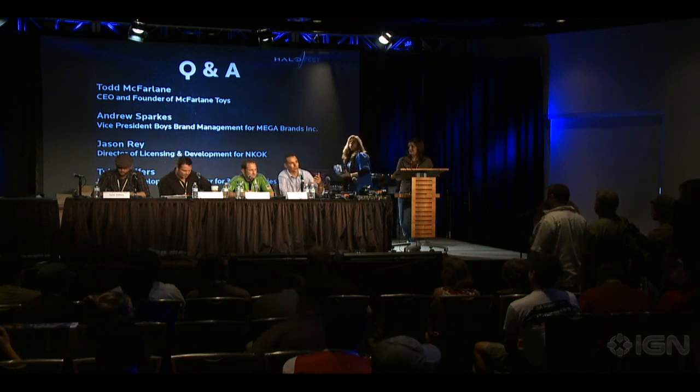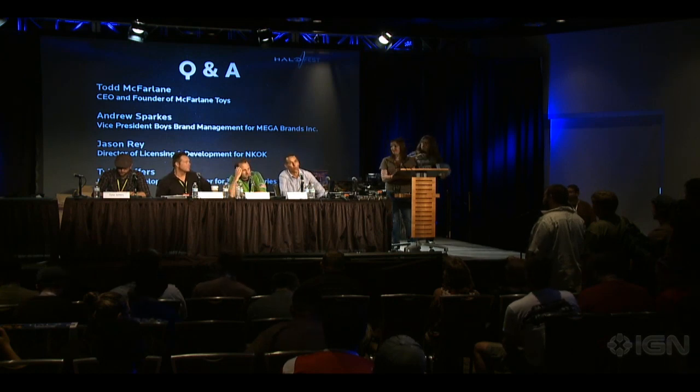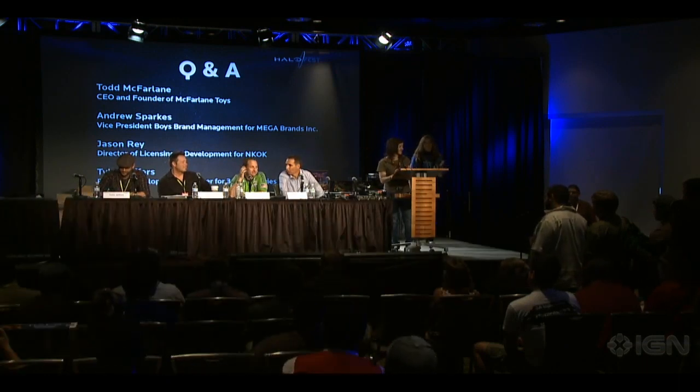Just to generically touch the rim of Halo 4, we've been able to see some of it. I'm telling you, we're excited, because all you can hope for from a toy end is that you get to see new and refreshed stuff that's not going to be an exact duplicate of what you did last time. And I don't know about you guys, but what they've shown me, I go, wow. And that's all they can say. That's all we can say. As a licensee, I'm excited. As a fan and a player, I was blown away. Awesome. Next question.